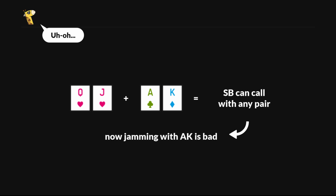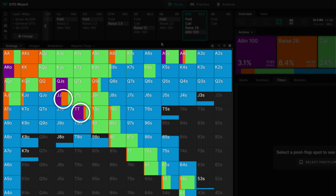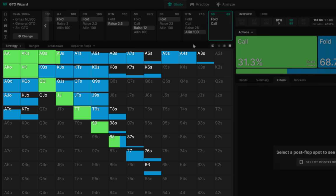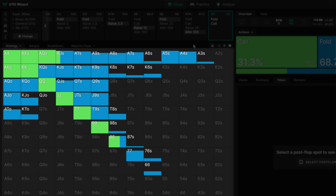Which brings us to the final piece of the puzzle, jacks and 10s. By jamming these hands together with ace-king, we put small blind's pocket pairs in a difficult spot. Call it off, and our jacks and 10s generate a ton of value. Fold, and our ace-king denies a ton of equity. At the same time, small blind cannot simply call off with ace-queen and king-queen because of the presence of ace-king in our jamming range. This allows our jacks and 10s to deny some extra equity, which was really the main reason for jamming them in the first place.